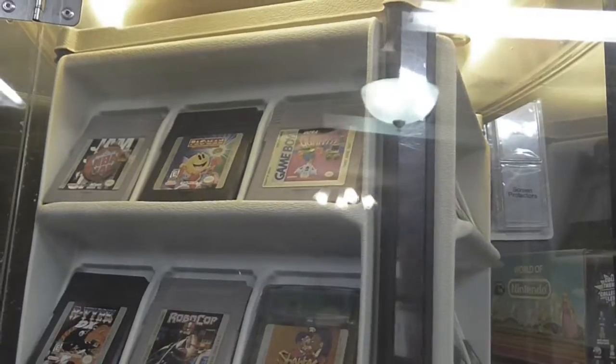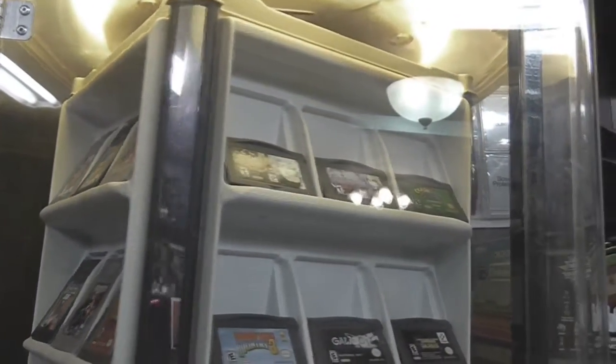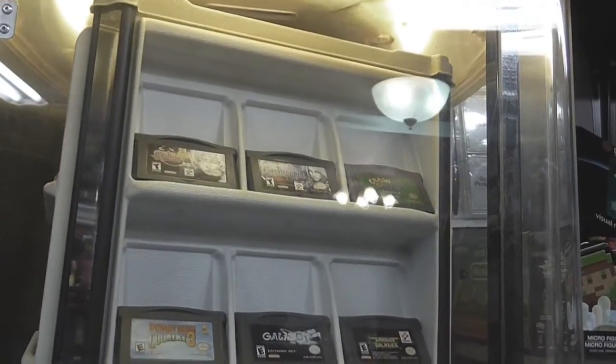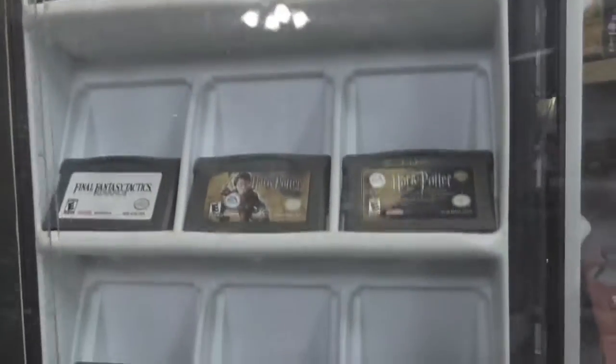If you're trying to find one of these, I would say to try and find them. They have 60 and I want to say they have 96 count display cases as well. Try to find the biggest one you can if you have the choice.